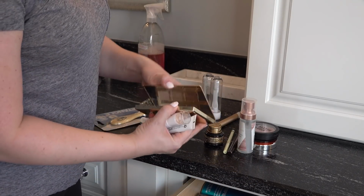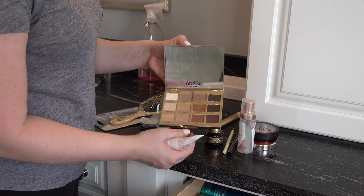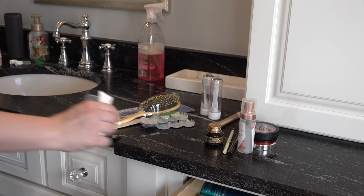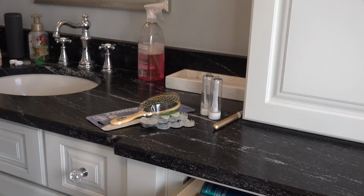And this palette, I love. See, this is a good palette. Maybe I will keep this in here because the color scheme is actually really nice and I can do so much with it. So maybe I'll keep this in here, but I'm gonna declutter these and put different makeup in there.